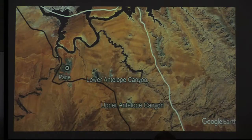Has anyone been to Lower or Upper Antelope Canyon? Wow. They are slot canyons in the Navajo sandstone. It's a photo paradise. It's operated by the Navajo Nation, and Google Maps will provide directions.